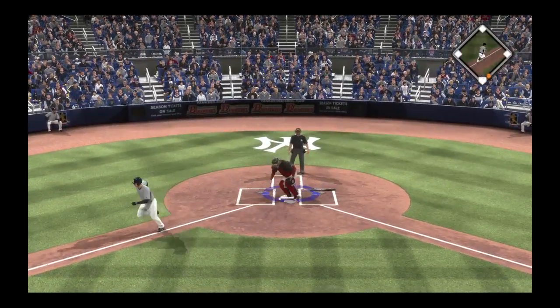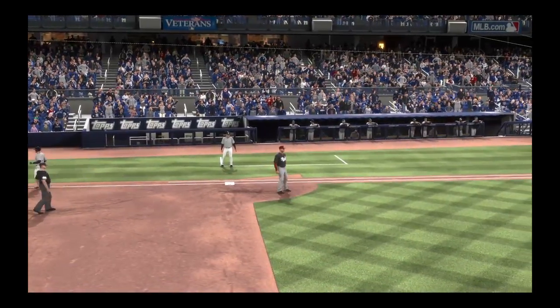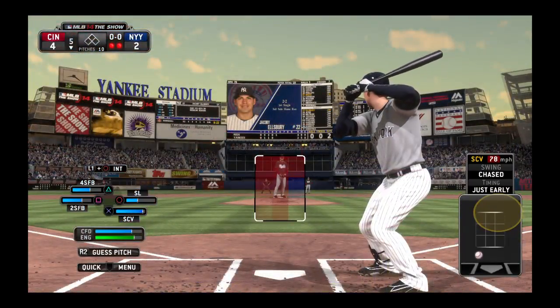And this is swung on and missed, though the ball did hit the ground, so he'll need to go to first. And he will recover in time to get it over to first. Nicely done there as they record the second out.